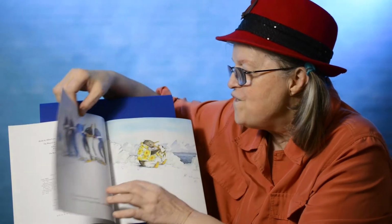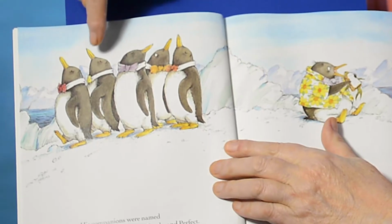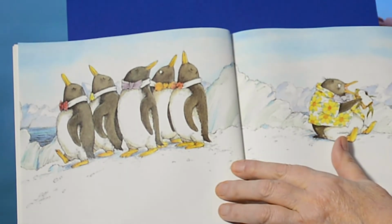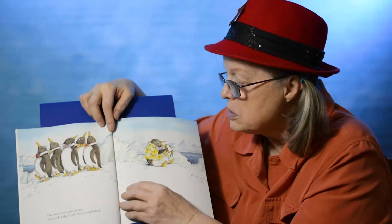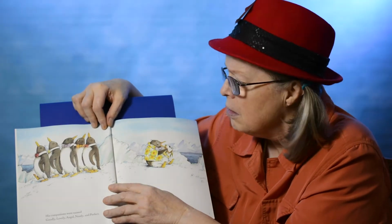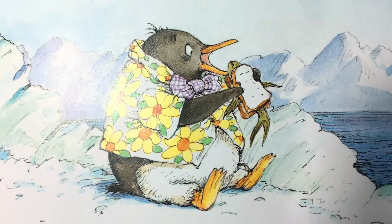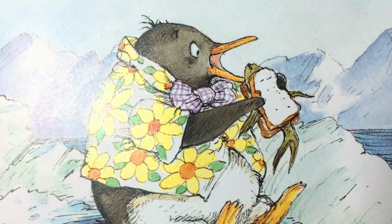Tacky has 5 friends. Their names are Goodly, Nicely, Angel, Neatly, and Perfect. Now, they look like penguins, don't they? They have white tummies and black wings and yellow beaks. But what are they wearing? Bow ties. So they're a little different than most penguins. But Tacky is very different. In fact, the book says Tacky is a very odd bird.